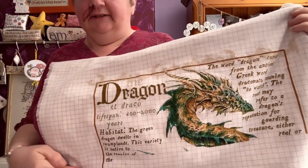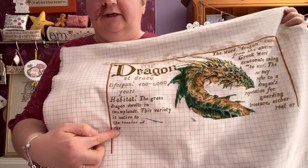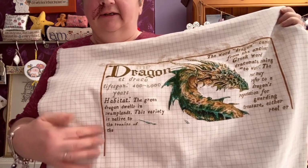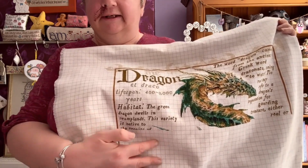So there's some pages with nothing on. And then this page that I'm on now, there's only these two words and then this line, and that's it. And that's the bottom of the page. So I'm going to finish that row, that page, early this week. And then I'll be on to the next page.